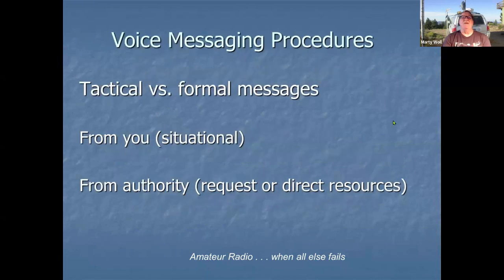So this really applies to both tactical and formal messages. Tactical messages tend to be from you, maybe to a net control station or somebody, reporting a situation or your relocation or your operating status. Whereas a formal message typically will be coming from an authority, and you're simply the passer of those messages. It could be requesting resources or instructing resources, whatever it may be.